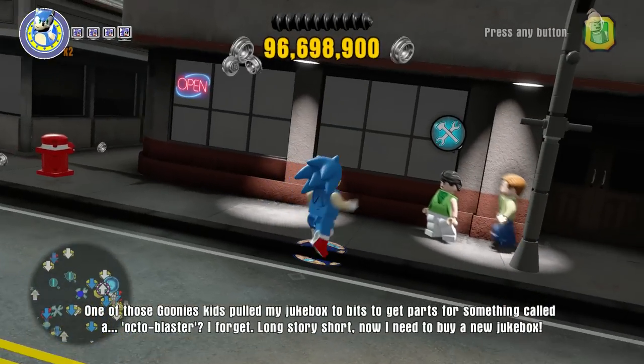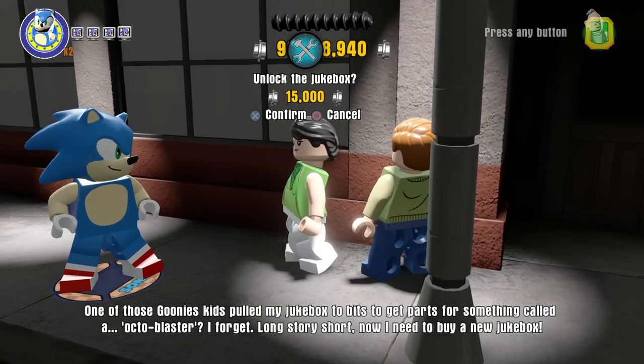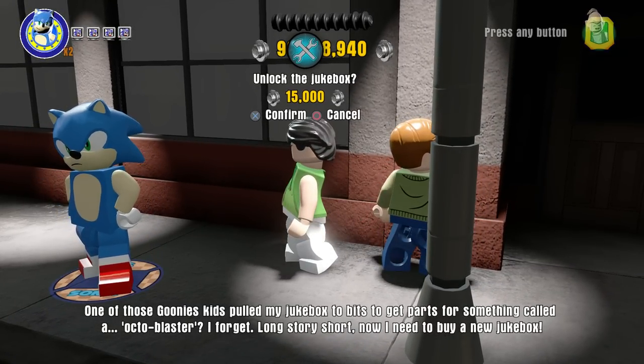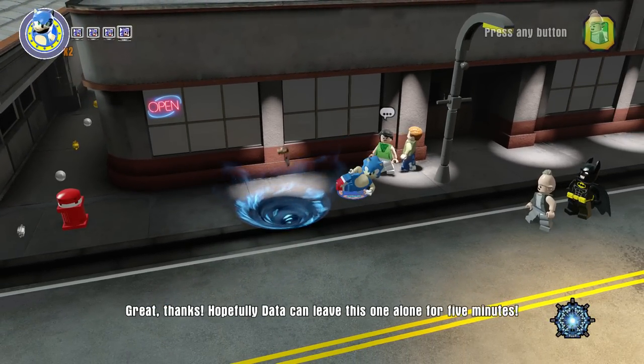One of those Goonies kids pulled my jukebox to bits to get parts for something called an octoblaster? I forget. Long story short, now I need to buy a new jukebox. Great, thanks. Hopefully Data can leave this one alone for 5 minutes.